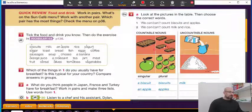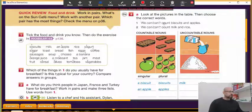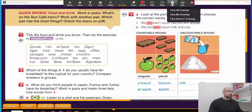Can we count biscuits and apples? Yes, we can. So we choose we can. And we can't count milk and rice. Can we say one milk, two milks? No. So we can't. Okay, so now what we will do here, we will match all of these words here to the table, okay?